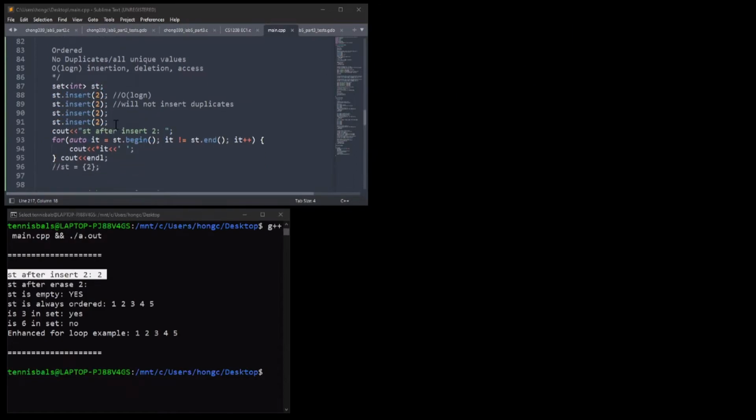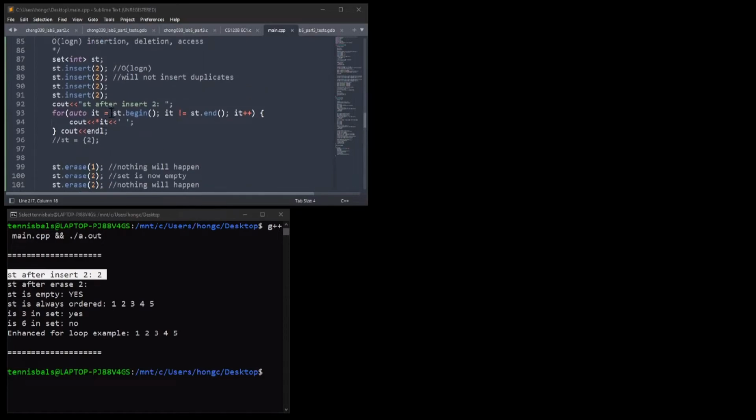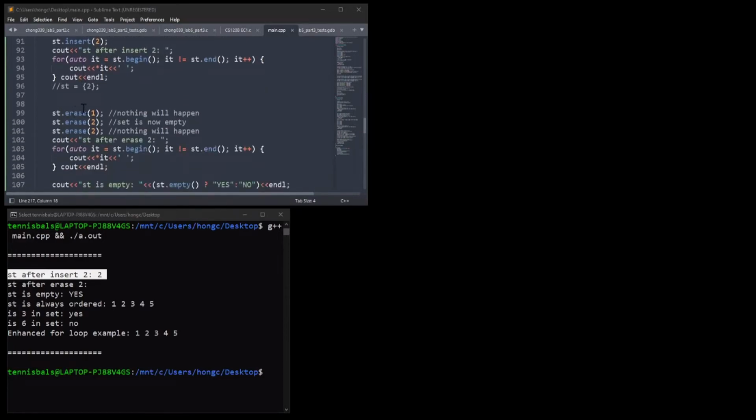It's also sorted. Okay, so the erase function will remove elements from the set. Right now I have a 2 in my set. If I do erase 1, nothing's going to happen. If I do erase 2, it's going to take 2 away, so my set's empty now. And then if I erase 2 again, nothing's going to happen.